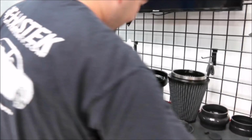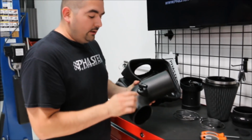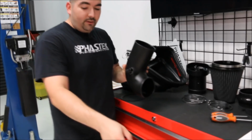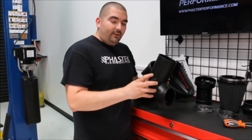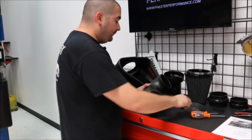So I've already done a little bit of prep work to the intake. As far as the sound tube is concerned, I took a fitting and I've already put it on the bottom side, where we'll remove the factory little canister. We'll remove that factory canister and slide it back on here with the silicone that they provide.